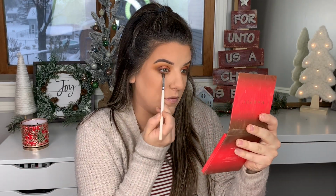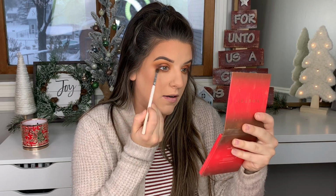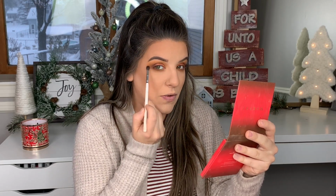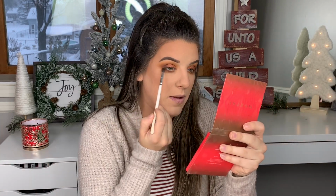I'm dipping into that yellow shade and buffing out the very bottom of this too. But Thanksgiving is in 2, 2.5 weeks. That's nuts. And then it's Christmas. I'm already in Christmas mode, like I've said 100,000 times, but then it's really officially Christmas.